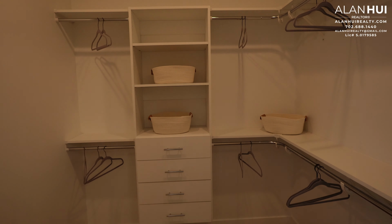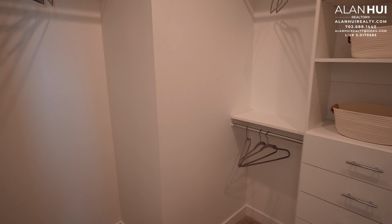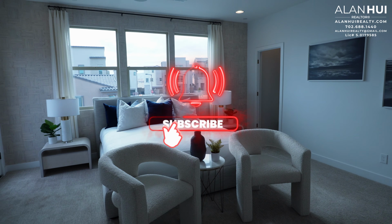This is your second walk-in closet. The cabinets that you see here have been upgraded as well. This concludes my home tour of the Rowan Plan 6 floor plan at Vireo by Woodside Homes in Kestrel Village of West Summerlin, Las Vegas, Nevada.